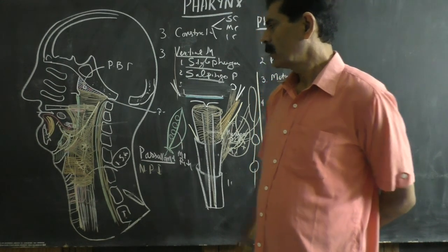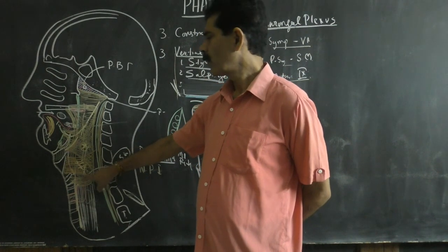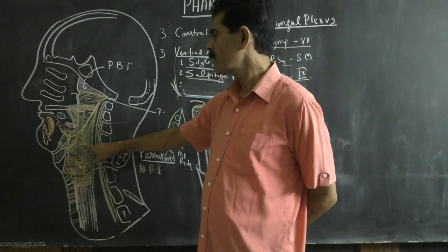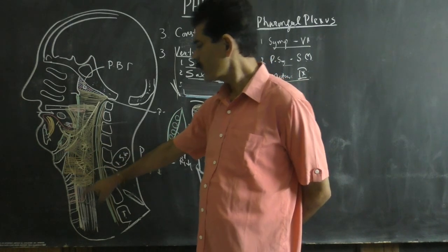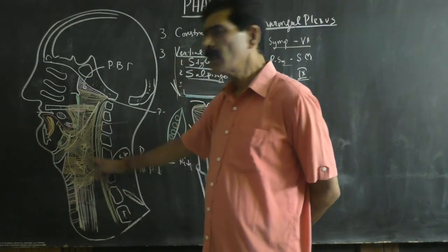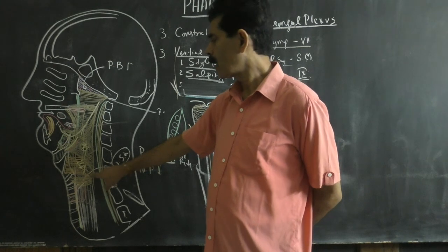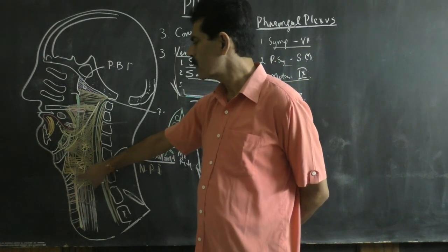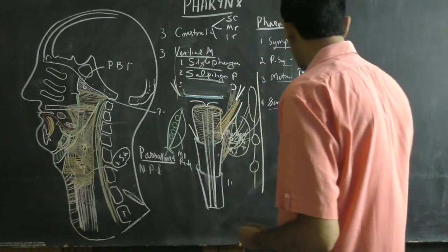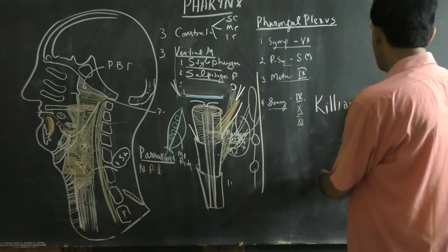So number one. Second, there is a pharyngeal nervous incoordination, because the thyropharyngeus part of the inferior constrictor is supplied by the pharyngeal plexus, but these fibers of the pharyngeal plexus fail to reach the cricopharyngeus. So the cricopharyngeus is supplied by the recurrent laryngeal nerve, which is nearby. So there is a nervous incoordination between the two muscles here, and that leads to the herniation of the mucous membrane through this gap. The gap between the thyropharyngeus and the cricopharyngeus is called the Killian's dehiscence.